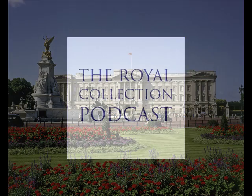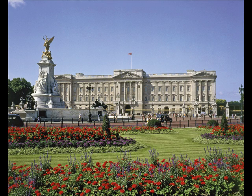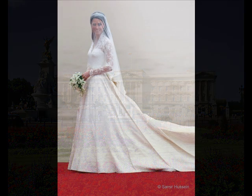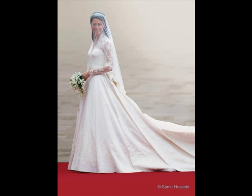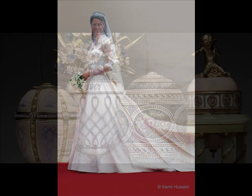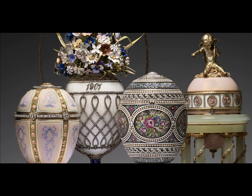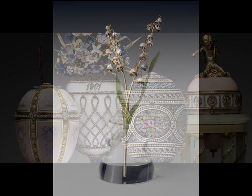I'm Rachel Salaman. Visitors to the staterooms at Buckingham Palace this summer have a double treat in store. The Duchess of Cambridge's wedding dress will be on display, along with the royal wedding cake. That's in addition to this year's special exhibition, Royal Fabergé, a display of over 100 masterpieces by Peter Carl Fabergé, the great Russian jeweller and goldsmith.